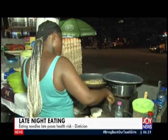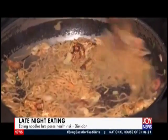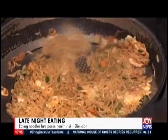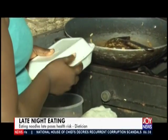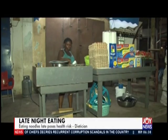This story has one simple takeaway. Dietitians are advising you to eat your noodles several hours before you go to bed. Also eat sizable portions and add more vegetables instead of protein. Nana Efwa Police report, read to you. Yummy. Looks yummy, but the caution is always there.